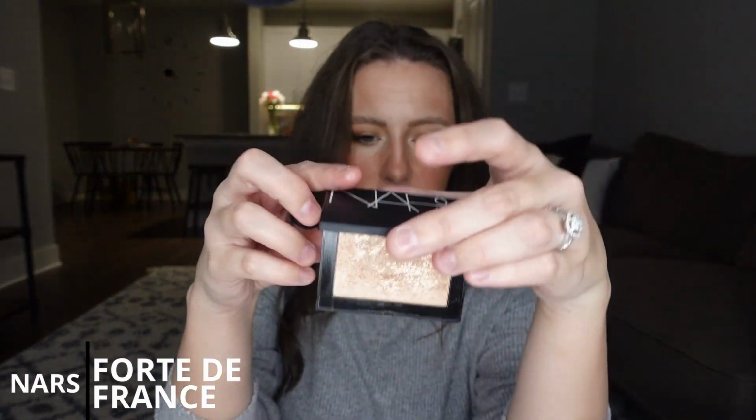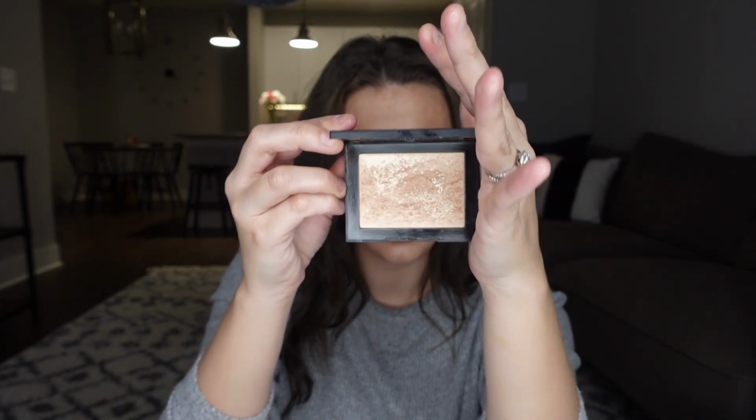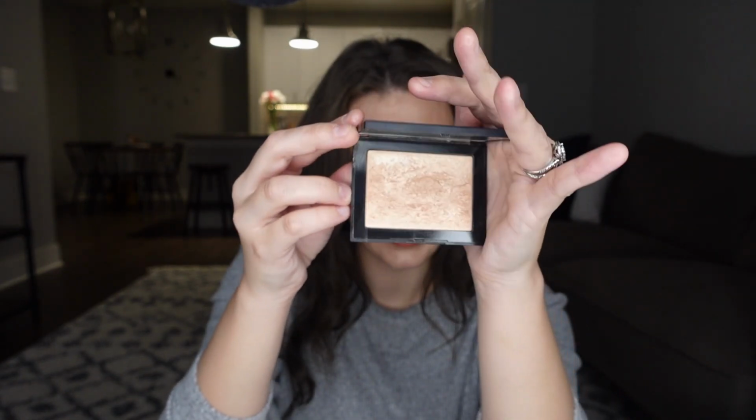The first highlighter I'm going to mention here today is the Nars highlighter. This is the shade Forte de France. It is a really beautiful yellowy champagne highlighter. As you can see, I've put quite a dent in this thing. It is so pretty. It's very soft.